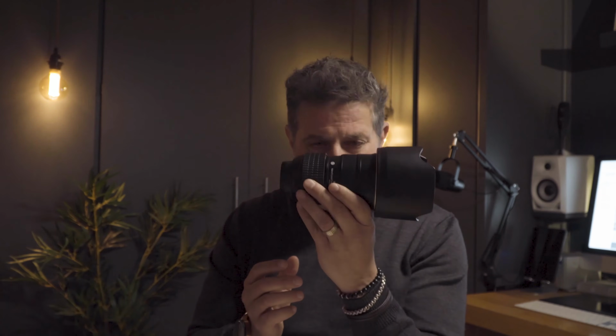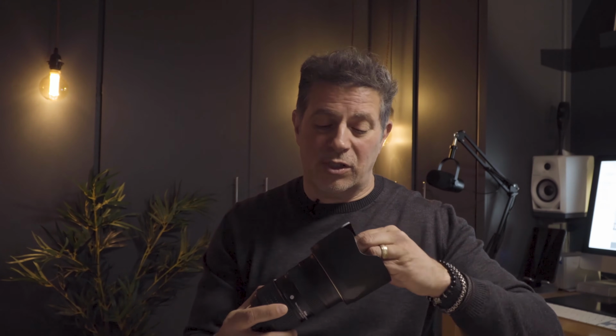I use this 95%, nearly 99% of the time. Even in a studio I'll use the same lens. It's the same go-to lens for me. But I am now starting to shoot slightly differently, as I said, with the 14-24mm.